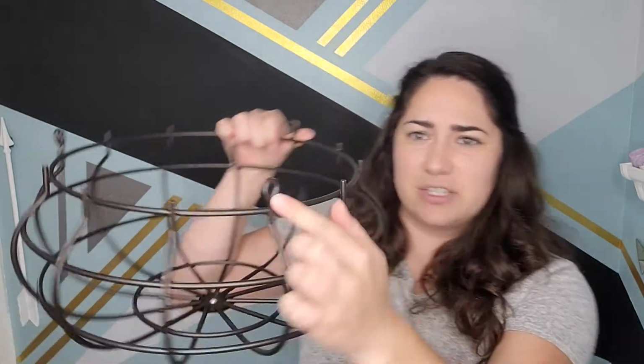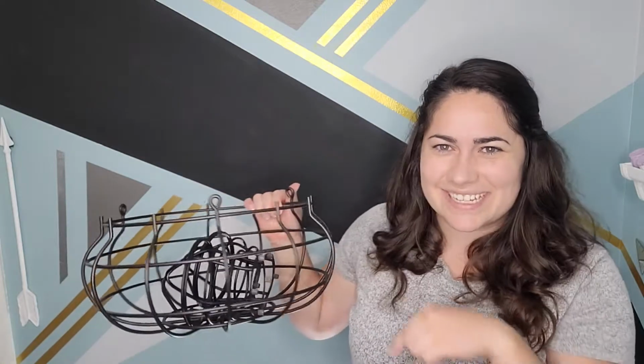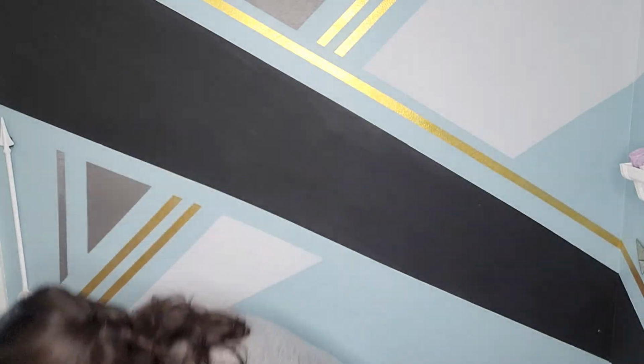So there are four of these, and then there are two of these. They're nice and big, and I'm not exactly sure what this one was, but it has hooks already. So if it's not already a hanging plant holder, that's what they're going to be. So I have two of these, two of those. I love that people think of me when they have stuff to get rid of. So we have those.